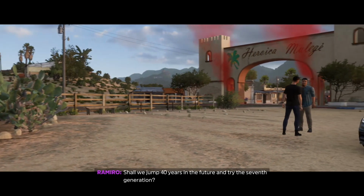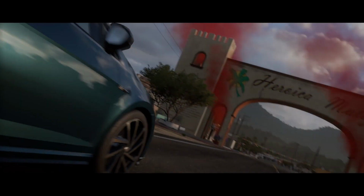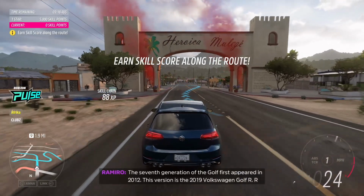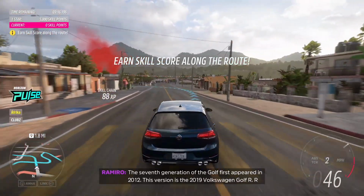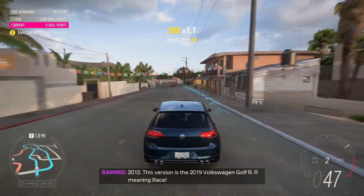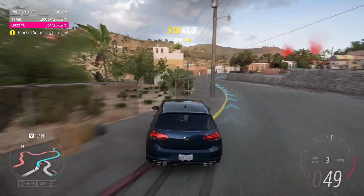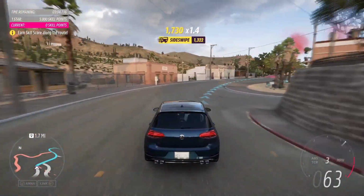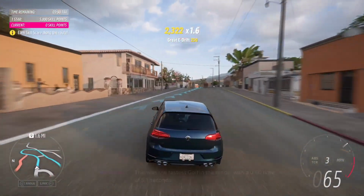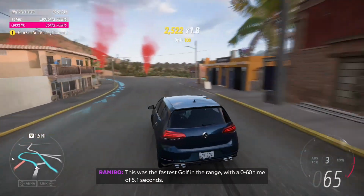Shall we jump 40 years in the future and try the 7th generation? The 7th generation of the Golf first appeared in 2012. This version is the Volkswagen Golf R, R meaning race. This was the fastest Golf in the range, with a 0 to 60 time of 5.1 seconds.